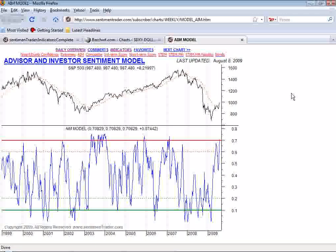This chart is showing, again, what I've showed before. This is kind of a composite model of several different sentiment surveys regarding the stock market. And the last time I showed this was, again, the beginning of June, when this model was right here and the markets were around this area here. Since then, we've continued to see an increase in bullish percent among the major surveys, both in individuals and investment advisors.